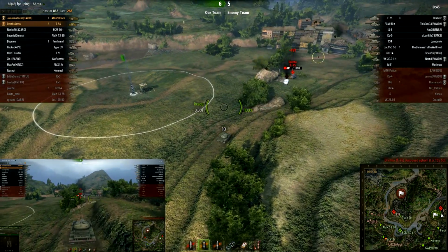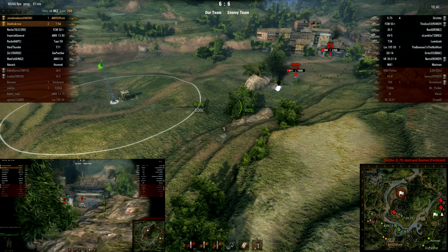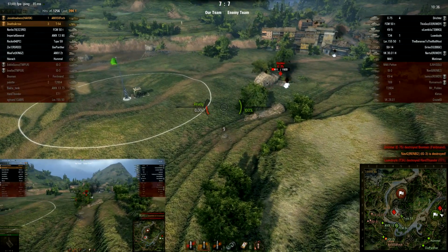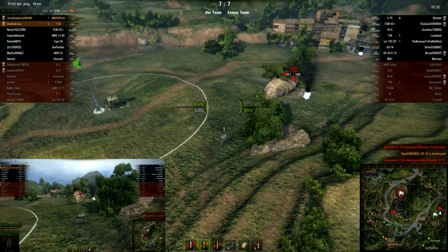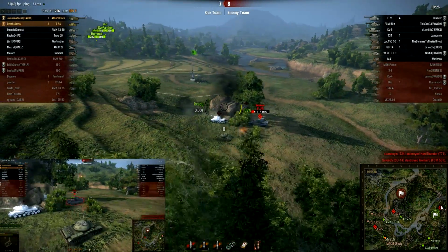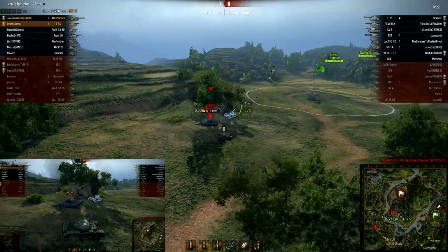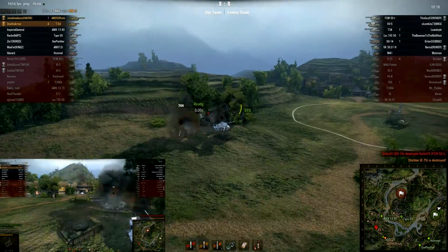E-75 disappears. Line up the IS-3. I've switched to premium rounds and knocked down the IS-3. I'm going to stick with premium rounds here against this E-75. Going to move in and attempt to circle him. He's the last enemy, so this is a viable option. Take a hit. Missed that shot there on the run. Continue to circle. He gets hit in the back. Slow down and knock him down.